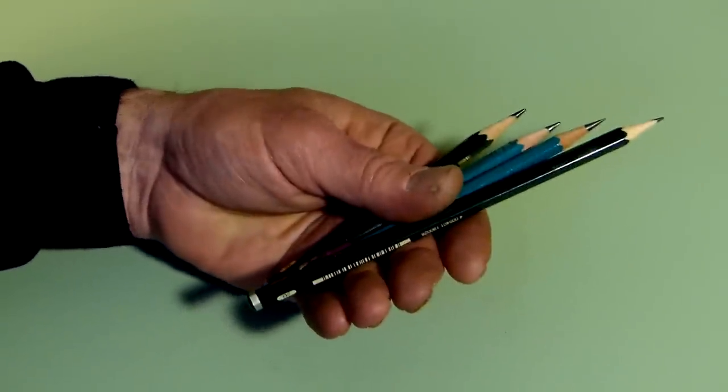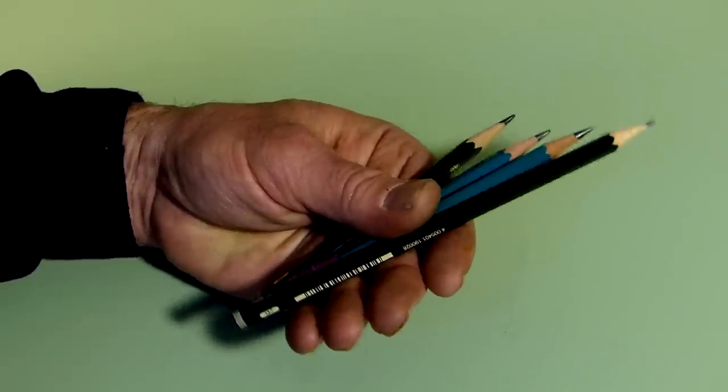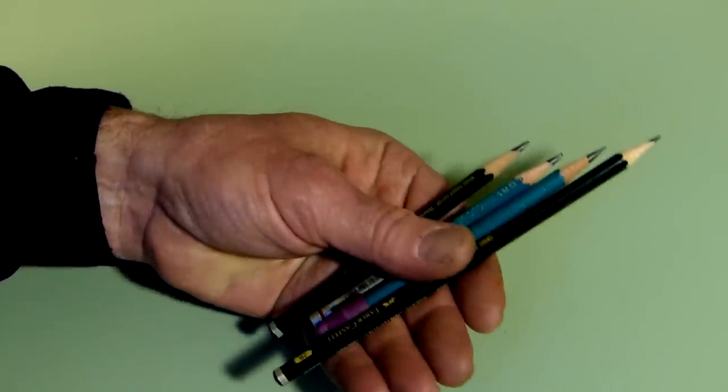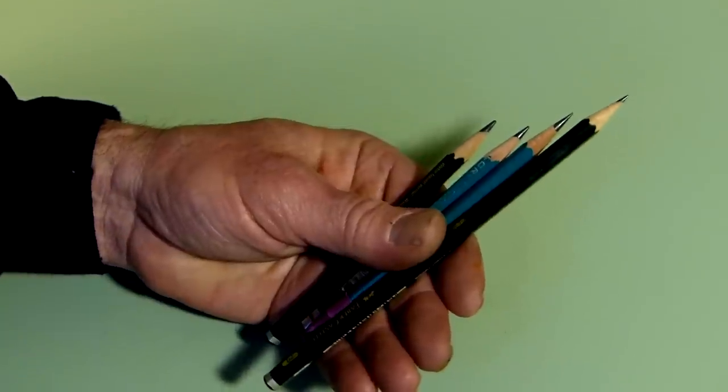Again, you can get these at any craft store, Hobby Lobby, art store. Again, you just don't want charcoal pencils. You want these just definitely graphite or lead pencils, okay? The charcoal would make a mess.